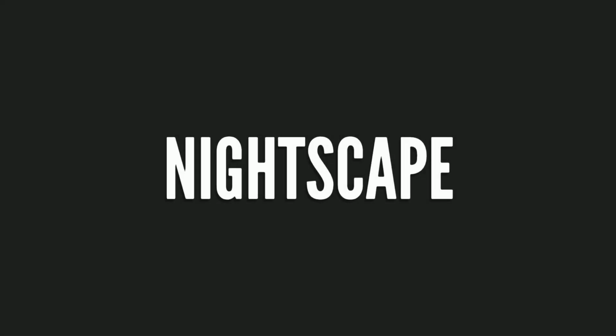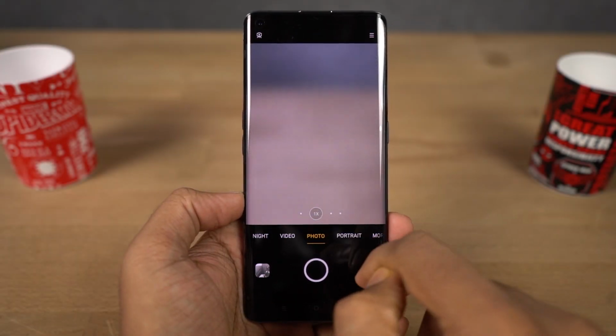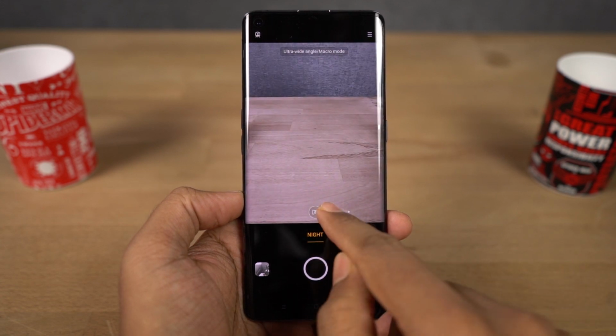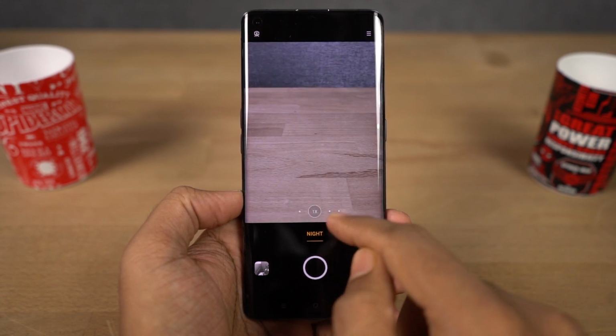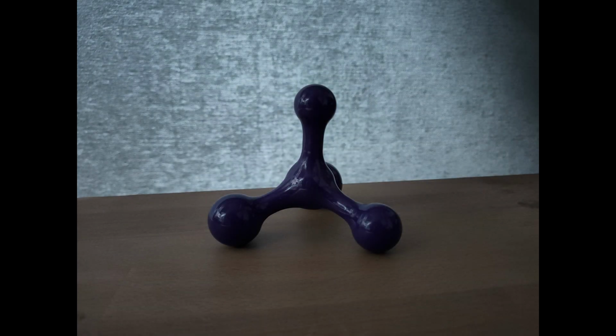Next, we have NIGHTSCAPE for both the front and rear cameras. Yes, unlike most of the phones, this phone supports NIGHTSCAPE mode for both the front and rear cameras, which is supposed to improve pictures in low lighting conditions. These are some sample shots.